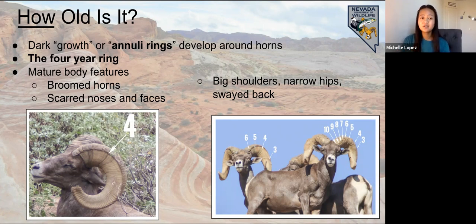We can also look to their body features to determine if the sheep is fairly young or old. Older, mature features are those broomed horns, scarred noses and faces from fighting, big shoulders, narrow hips, and a swayed back.